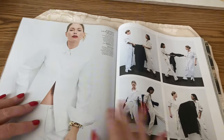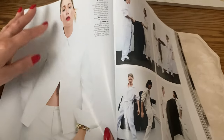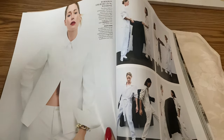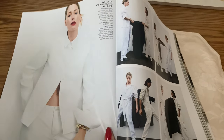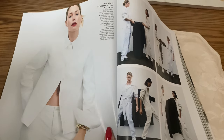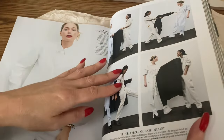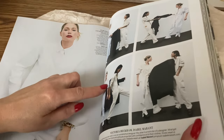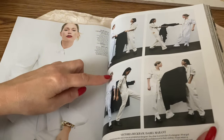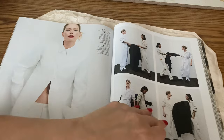How beautiful is that? Now this is well done, and it's from Seoul. It's a Seoul label. Dami Kwon and Jessica Jung. Well done. Victoria Beckham is worn here. And Isabel Marant. We have the models fighting over a coat.